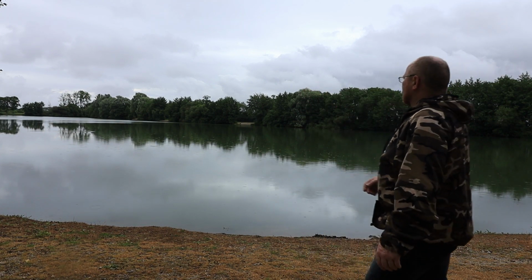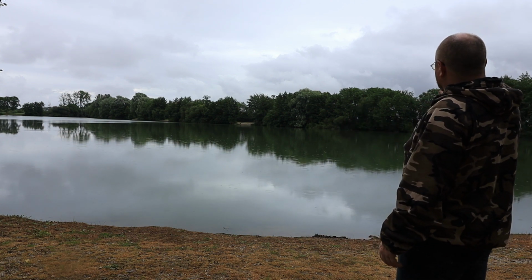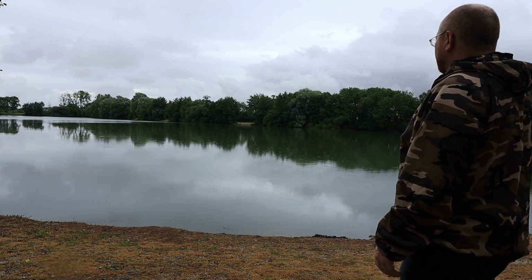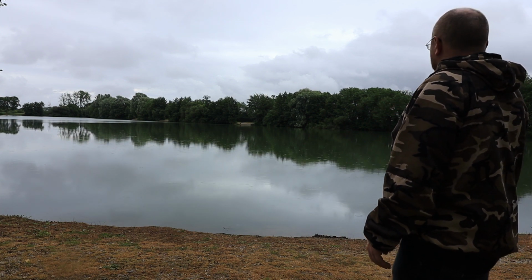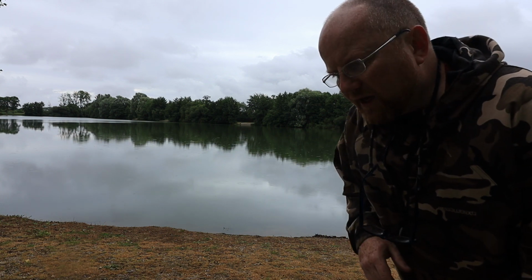Peg 10. This looks out into the centre of the lake again, facing peg 8. There's a plateau in between 8 and peg 10. Quite deep in the margins. Very popular peg, and I can see why, because you've got full access to this part of the central lake. So that's peg 10.